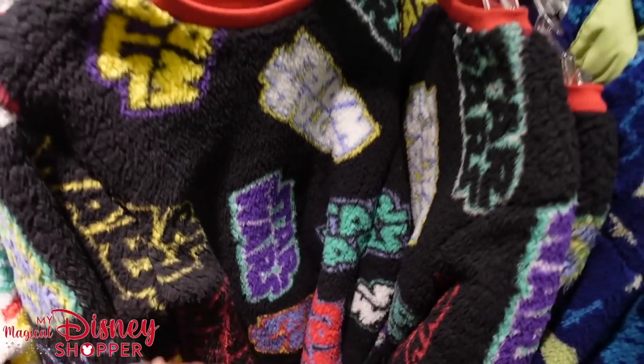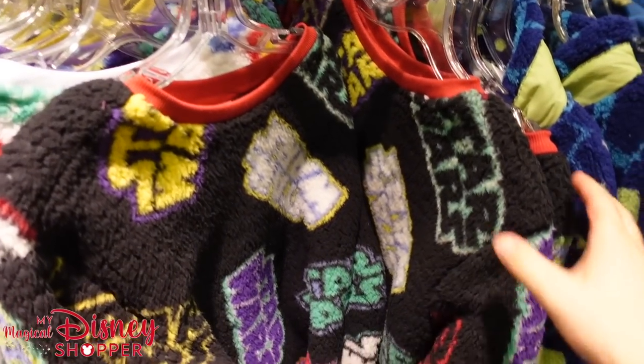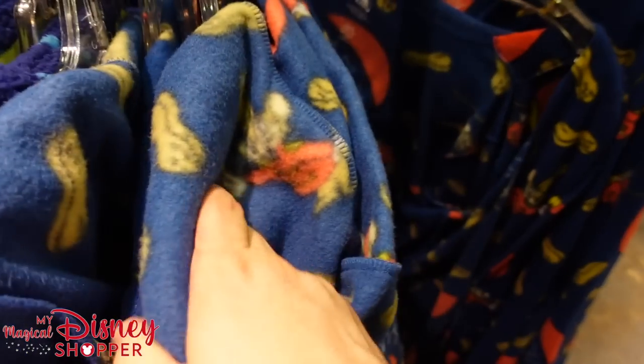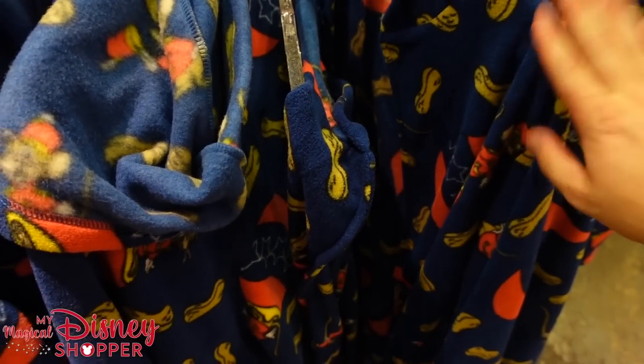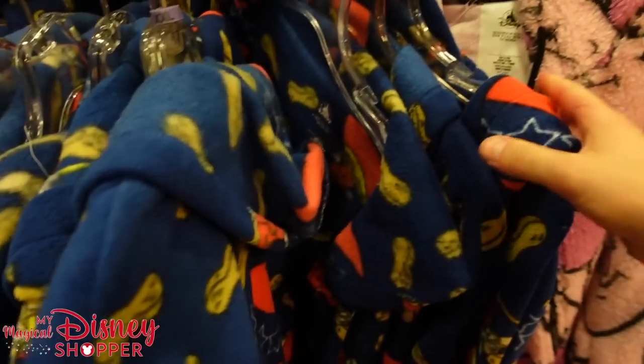$29.99, so we're seeing really great deals, right? I think you guys get the gist of that. We're seeing 50 to 60% off of clothing right now. Again, more Star Wars zip up. The Timothy Mouse from Dumbo, extra small, small, large, extra large, 2X, 3X.